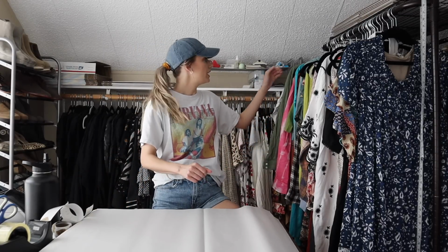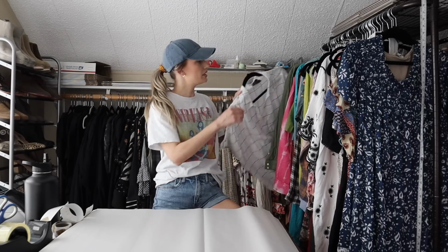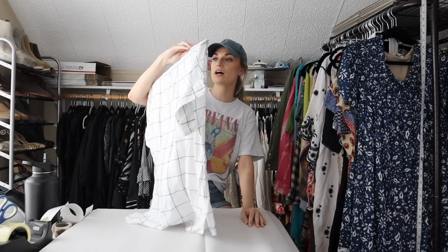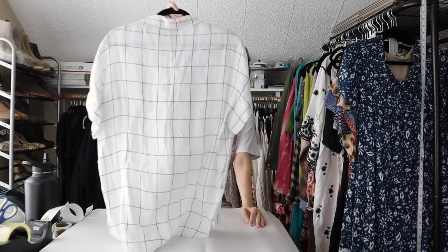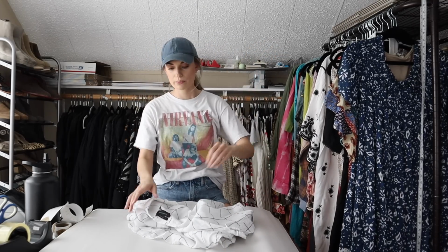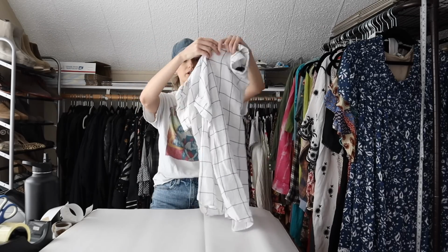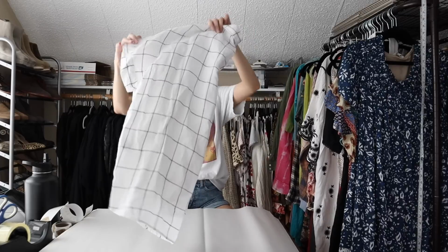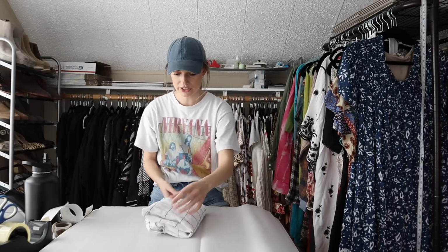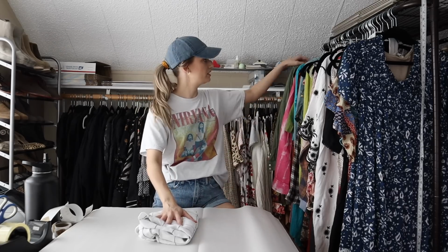Okay, moving on, we have a two-piece bundle, both tops. This first one is by the brand Tahari. It's 100% linen, size large, has a grid / window pane print. This sold incredibly fast as well, just because it has so much going for it. The print, the material, the size, the condition.